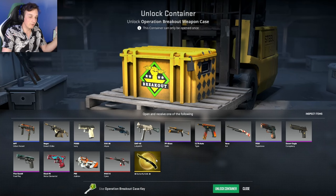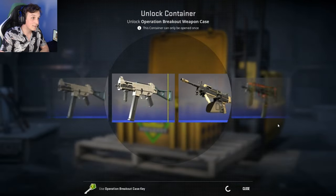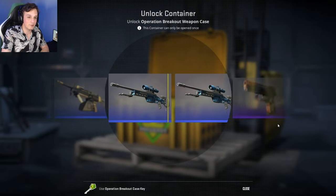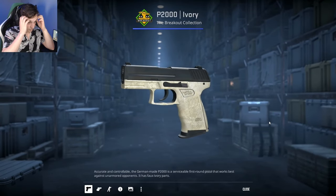I want anything other than that. I want a good butterfly knife skin. But I would settle for the Glock 18 Water Elemental, another really, really cool skin I'm a big fan of. So I wouldn't mind one of those. Come on. This case is super expensive as well, £6.30. And it's another blue. Wow.